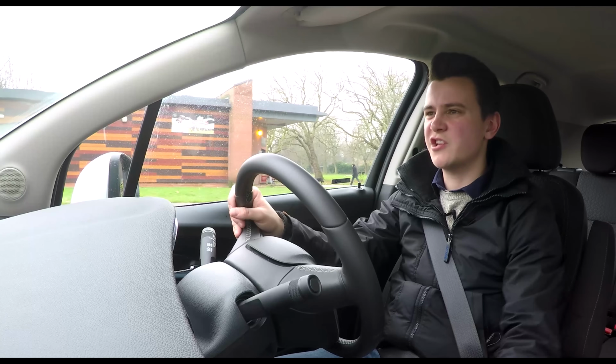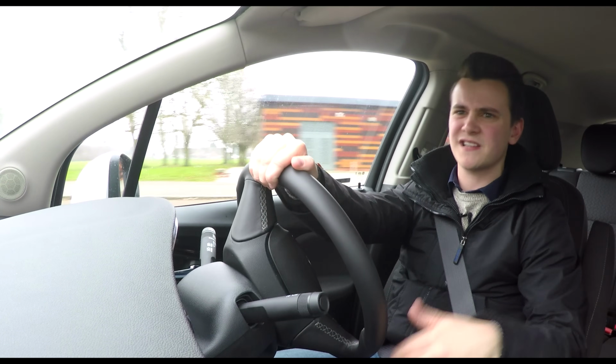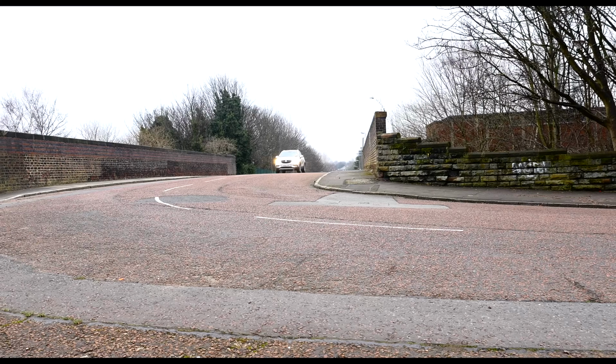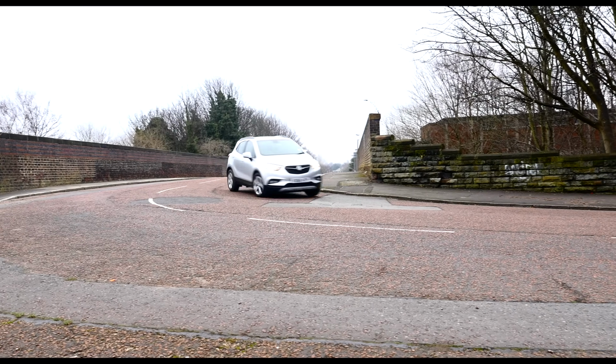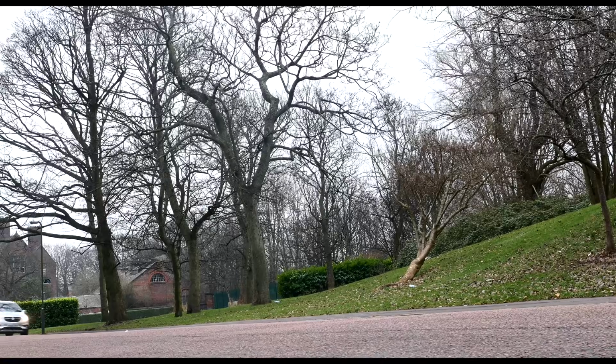The gear ratios are really short as well. I mean, when pulling out of a junction in town like this, you'll probably find yourself switching to second. Efficiency-wise, this 1.6 litre diesel claims an average of around 70 miles per gallon, but we've been getting between 40 to mid-50s.